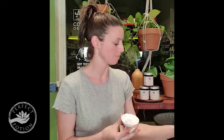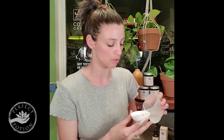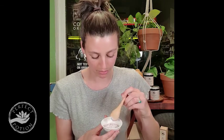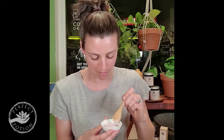Okay, it's time for me to show you how to use it. I've scooped out about a teaspoon of the powder into a little bowl. I find this is the easiest way to do it. And then I'm just going to add a little bit of water. You can also add floral water. That makes it really beautiful, particularly rose. Very decadent. And you just want to add enough water and mix it up until it starts becoming like a pancake, a thick pancake consistency, really.